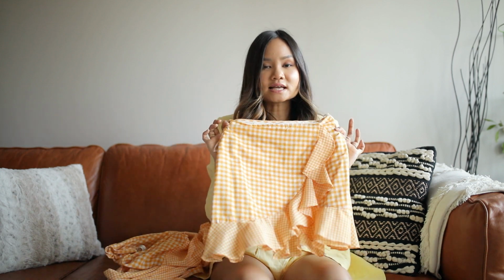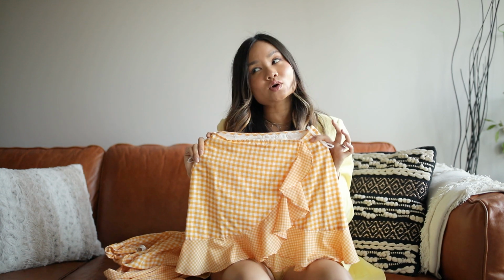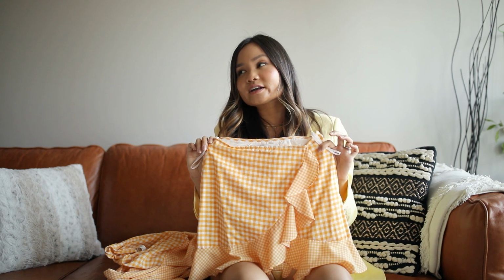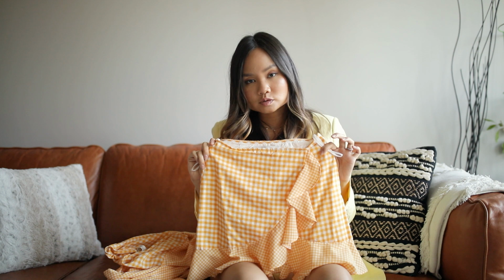So obsessed with this yellow one, and it makes me feel like summer because it's yellow, and I'm thinking of Italy and citrus fruits. And I could be there in 2 months, but coronavirus is not letting me go to Italy. It was supposed to be my honeymoon.